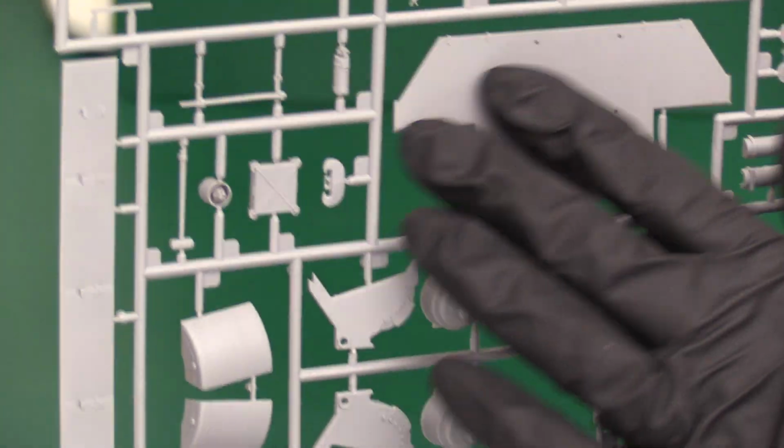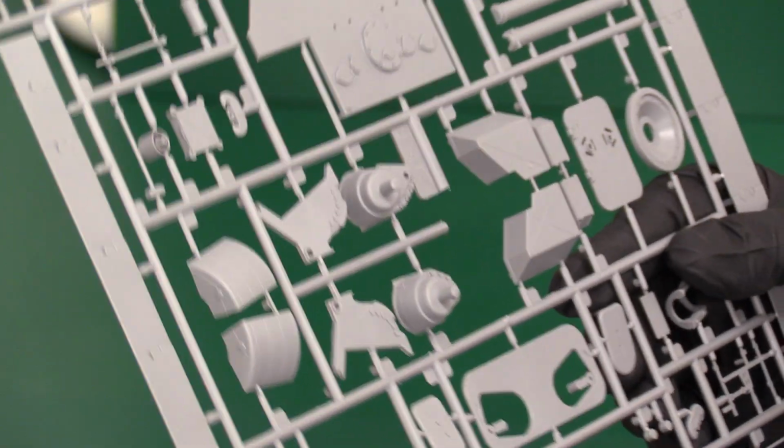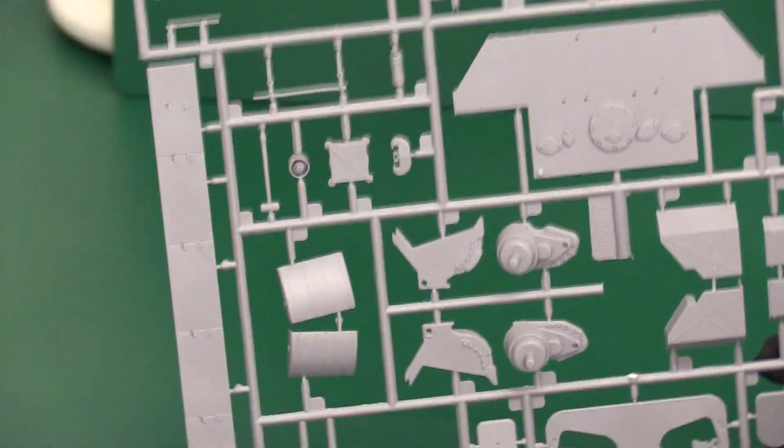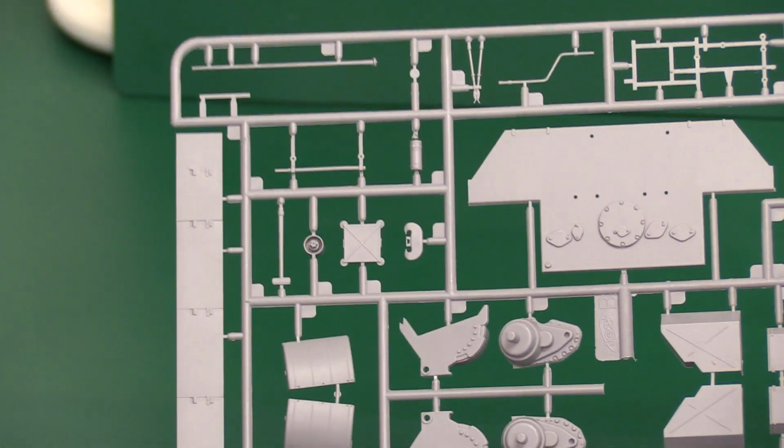So it's the one that's got the back of the sort of rear bulkhead of the main chassis tub, if you will, and all these smaller parts. And again, I've got to say, these look actually pretty nice. So I'm going to zoom you in here and have a look at these tools and things.